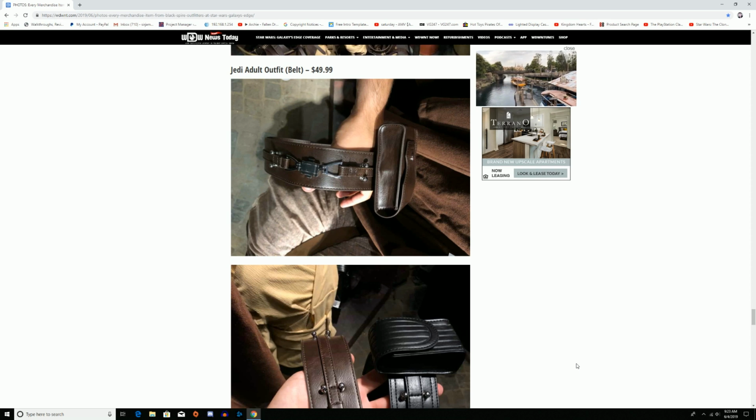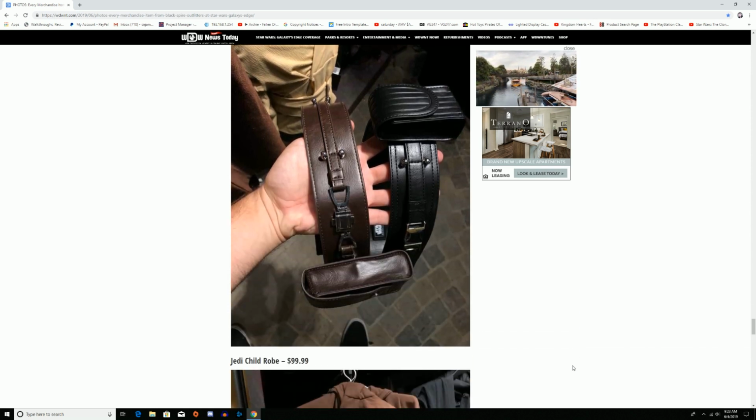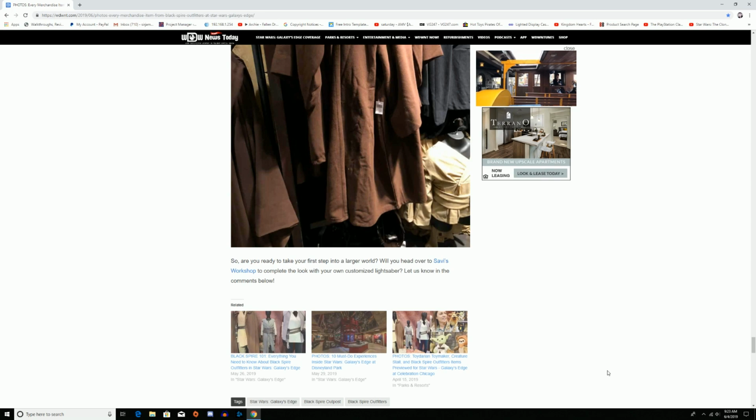So this site definitely has a lot of mistakes, so hopefully this is making sense. And there are the belts side by side. Now, it's not real leather, so also keep that in mind. Then, of course, we have the child robe for $100. And that's pretty much it.